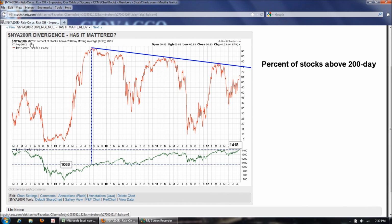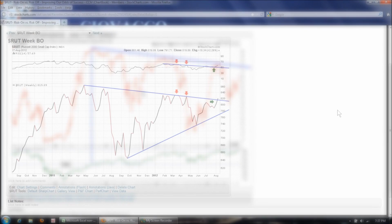Saw some writings recently on NYSE stocks above their 200-day moving average. They said that this divergence here was bearish. Just wanted to make a note that this is a huge divergence here on NYA 200R. During this decline, the S&P 500 has moved up roughly 400 points from 1066 to 1418, telling us that a divergence on this chart, while all things being equal we would prefer that it not be there, may not be that important.